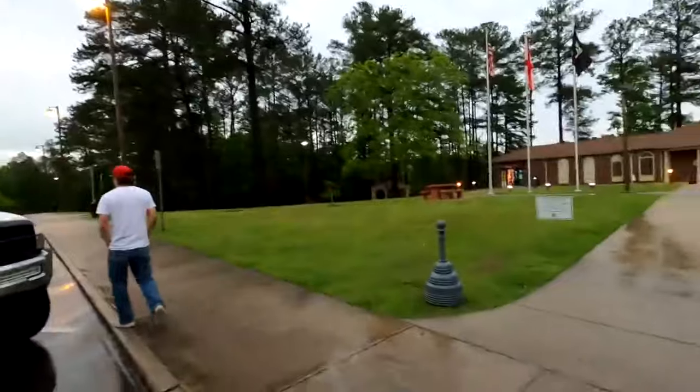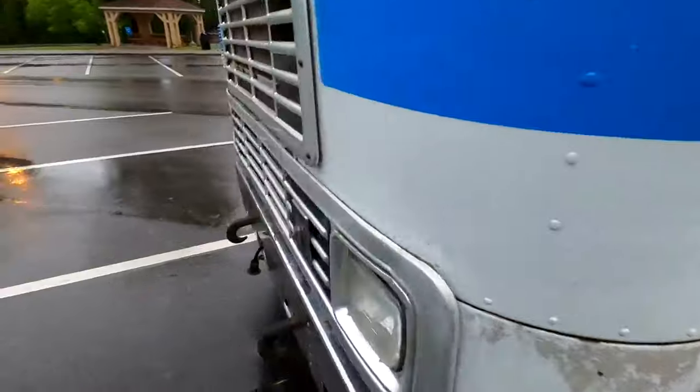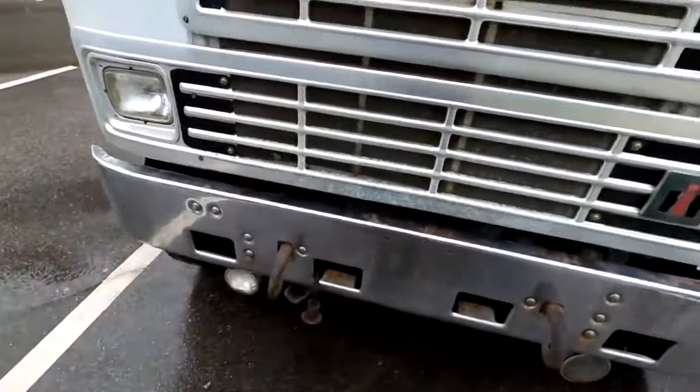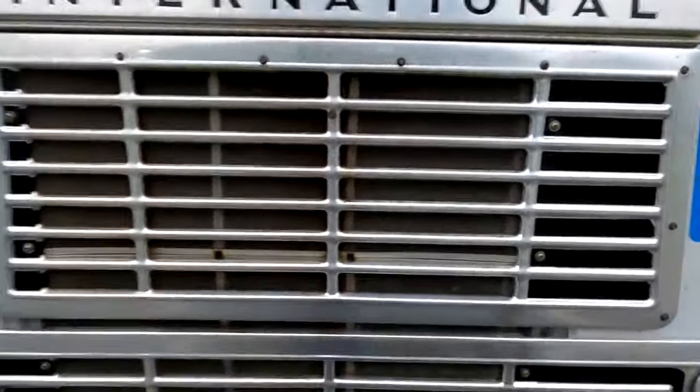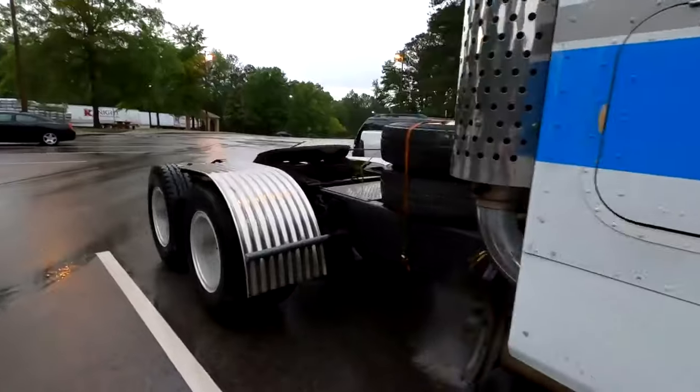Well guys, we stopped to make a piss break and kind of give the truck a once over and look at some issues. I know we fixed the leak up front, you guys know that, and it doesn't look like it's leaking anymore, which is great because the top of the radiator is still warm up there and it's full of coolant, or full of water, and it hasn't run hot yet.